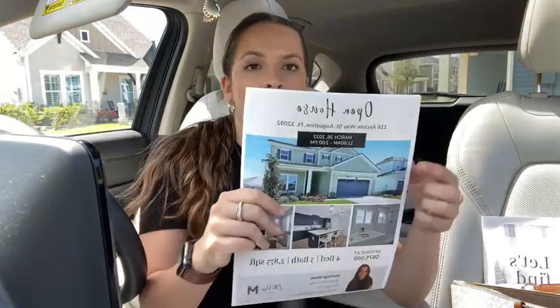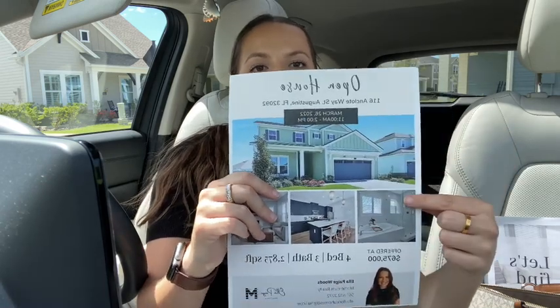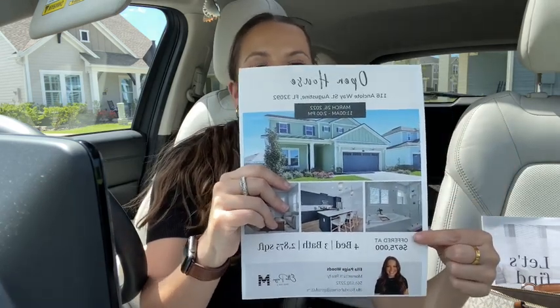So a successful open house does not start the day of the open house. If I am hosting one on a Saturday, I typically will start planning for it on a Thursday. So yesterday I got these flyers printed at UPS and I have open house, the address, the day and time, a couple of photos, info on the house, and then my contact information.